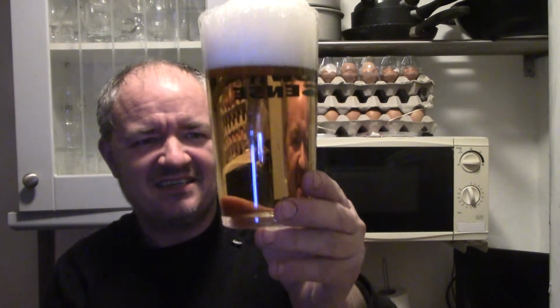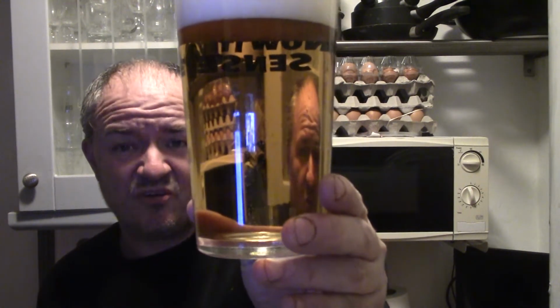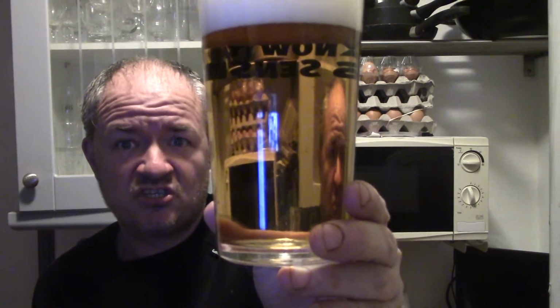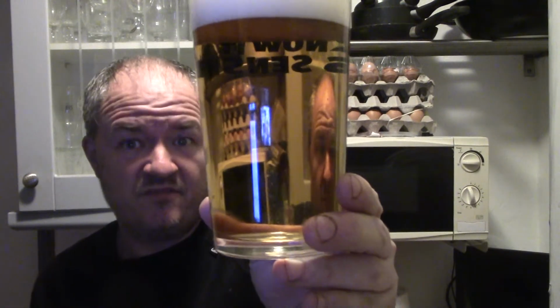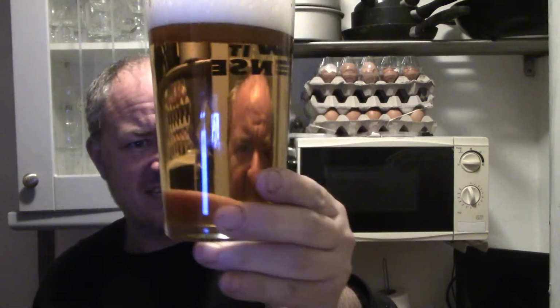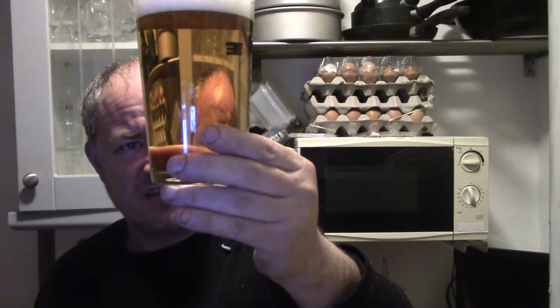So colour wise, it's got like a gold to amber colour on it, in this light at least. And I'm looking in the camera, the viewfinder, whatever you call it, and it's looking like it's amber. So obviously big head on it, not a lot of carbonation and lacing in there. Oh yeah, it's very fine, the lacing. On the nose, yeah, very malty on the nose. Certainly bits of hops in there.